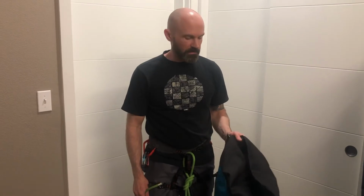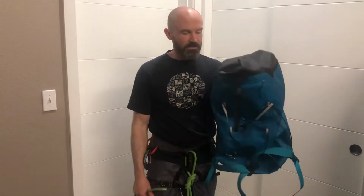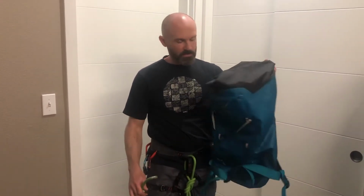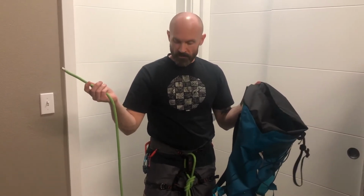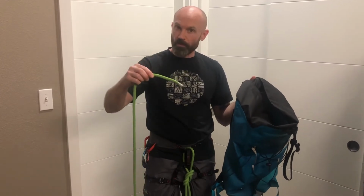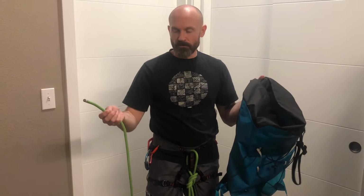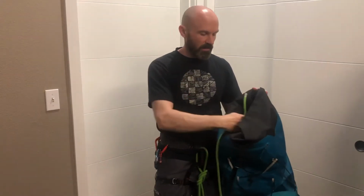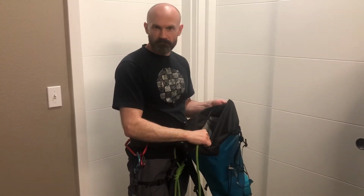Another way to quickly use your rope and not have it coiled on your body is to keep it in your backpack. The way I want to do that is to start with the very end of my rope, or if I don't have anybody tied into it, I can also put the middle of the rope, which may be better if I'm not traveling on glaciated terrain where there's crevasses. If I want to do that, I can start with the end and shove it into the bottom of my bag and just keep stacking on top of it.